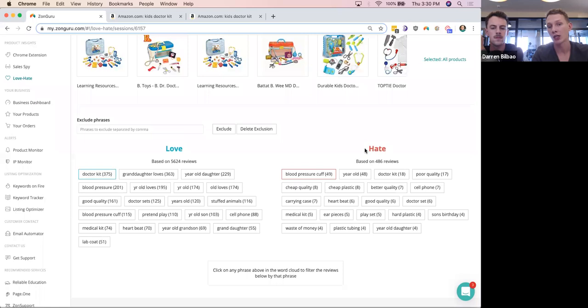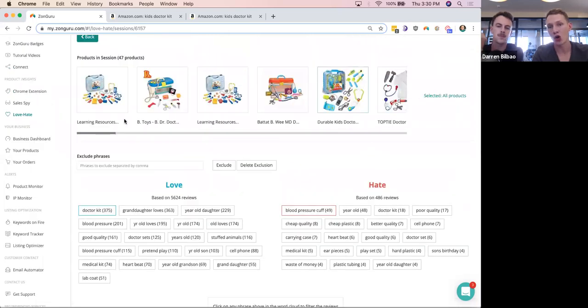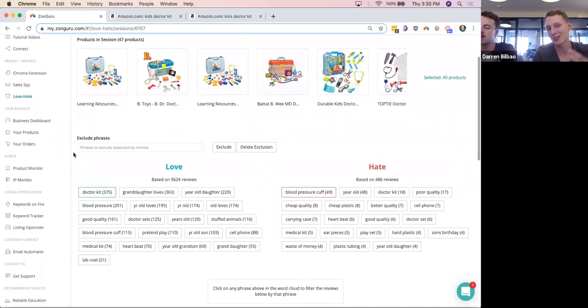So we'll go ahead and look. Right now we have all of the products selected, and we can tell that here. We're not going to exclude any phrases. For instance, if you wanted to exclude phrases like plastic, for any reason, you could do that here, and you can delete the exclusions.